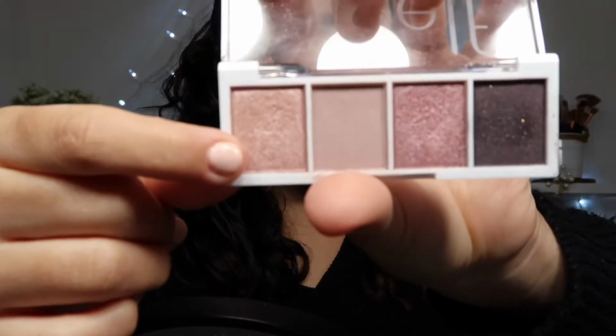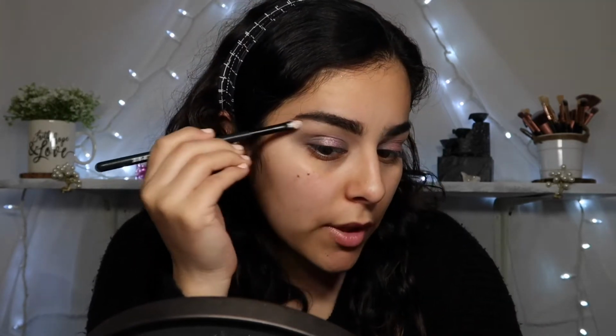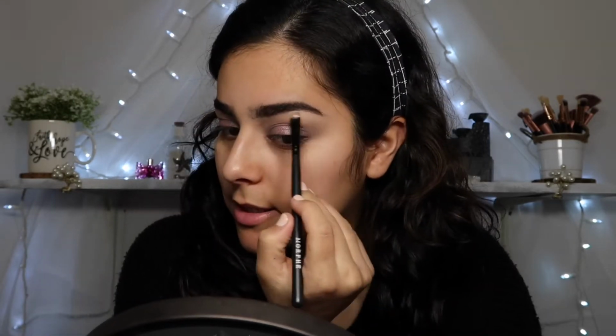All right, now that I am done with my eyes, I'm actually going to stick this first little light pinky shade right there on my brow bone really quickly. I feel like it's pretty light, so it'd be perfect for the brow bone. You can create so many looks with these bite-sized things. That's why I love them so much. I truly want to get some more of these and test them out for you guys because I love these.